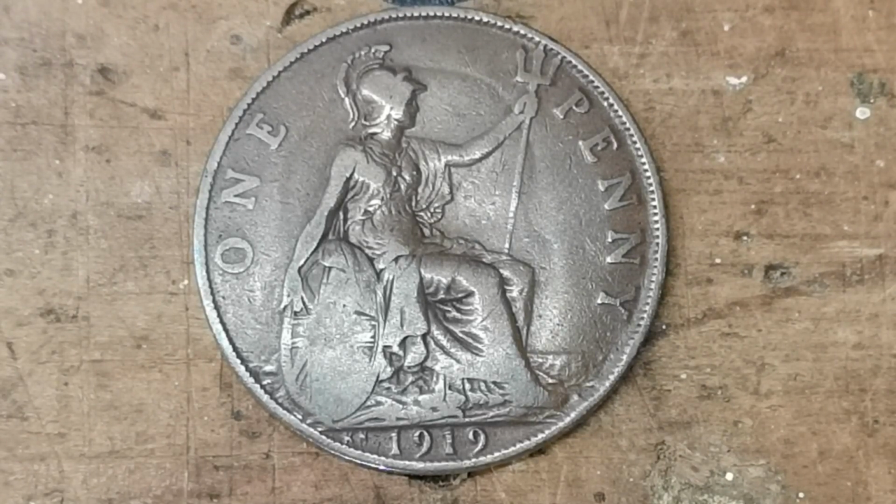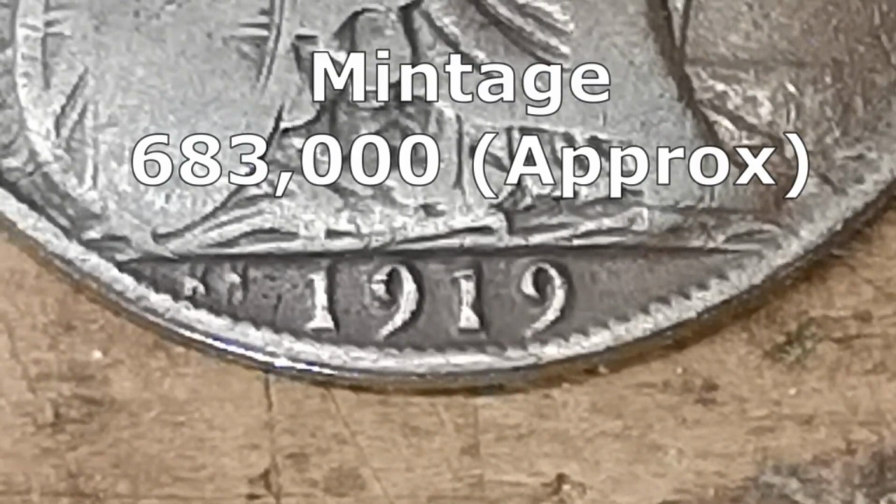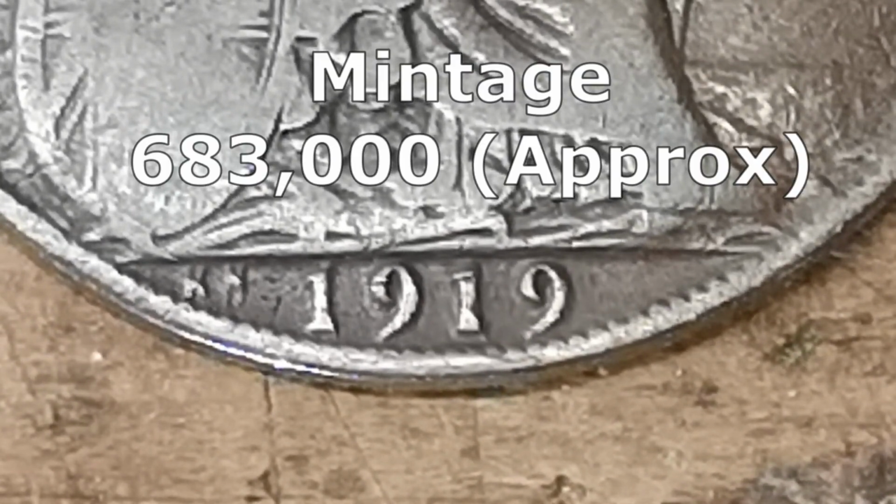This is the scarcest one of the lot. I'd really like to get my hands on an uncirculated 1919 KN penny.